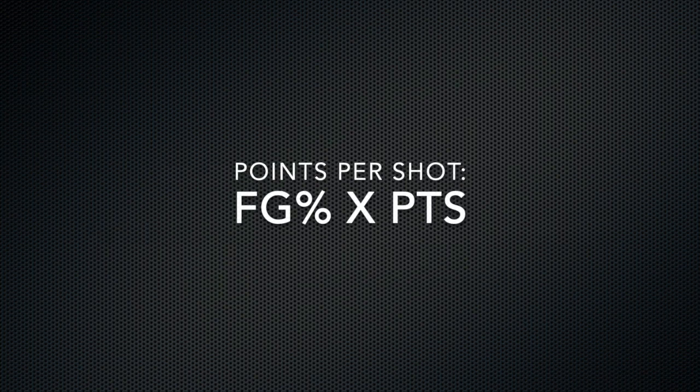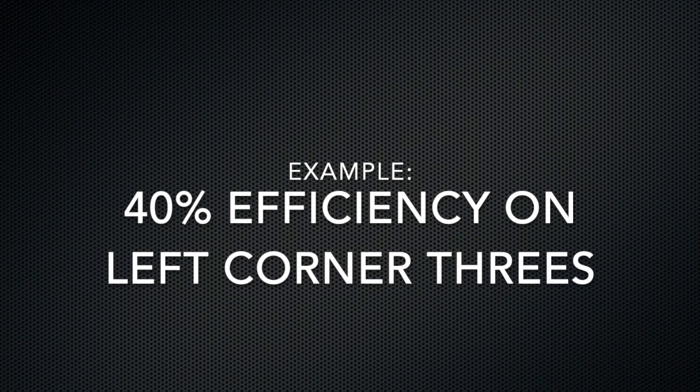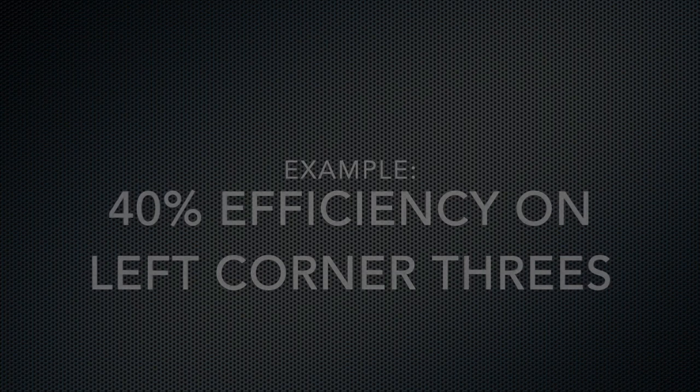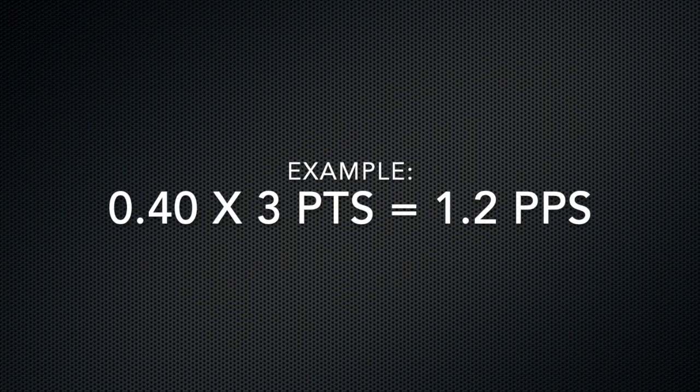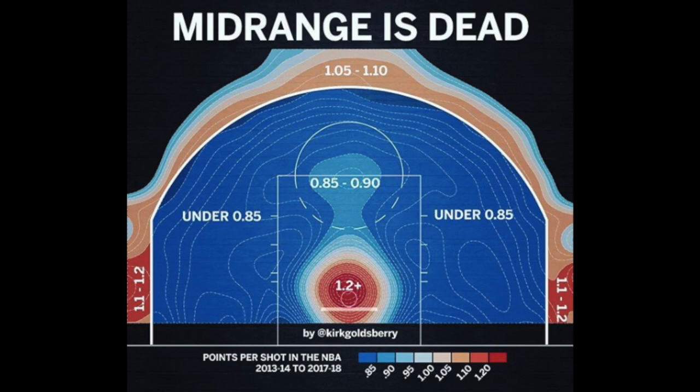First, take the efficiency of the shot and multiply it by the points it yields. For example, if a player makes 40% of his left corner threes, you would do .40 multiplied by 3 points, which equals 1.2 points per shot. Take a look at this graphic by writer Kirk Goldsberry. Here you can see this formula visualized.